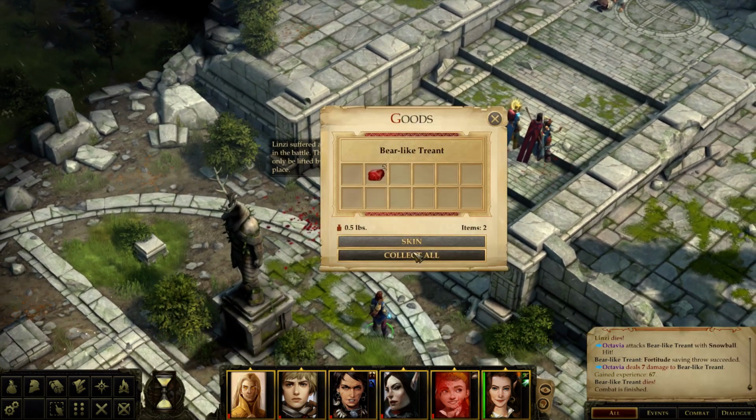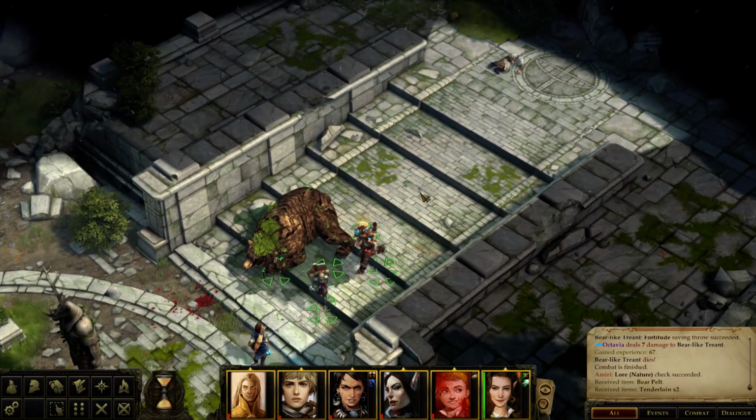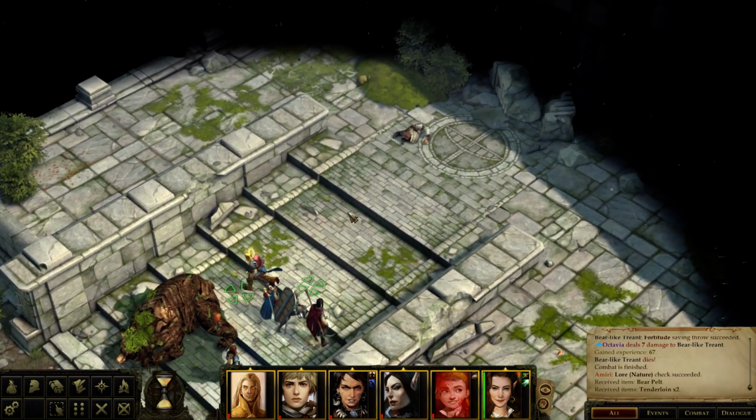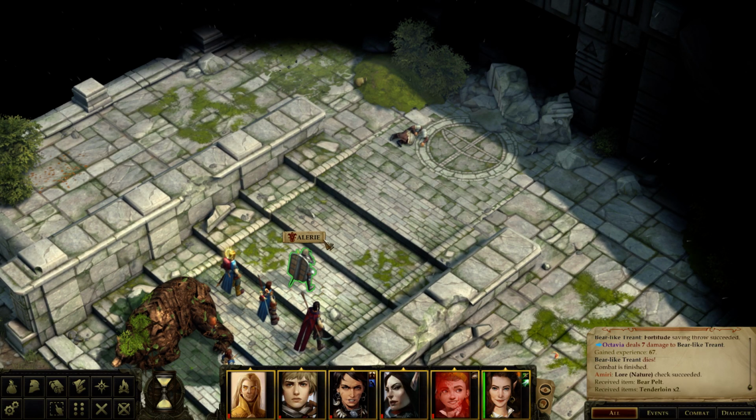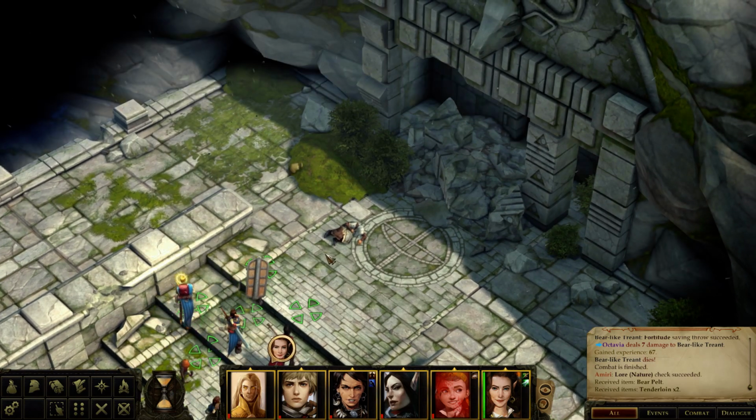Oh my gosh, that was terrible, but it's horrible. Valerie, we could have done that much easier if Valerie would have gone in first. I don't know what I was thinking. There's Tristan.